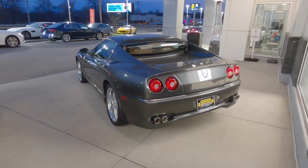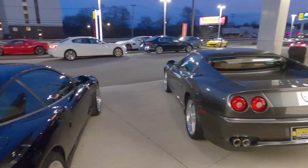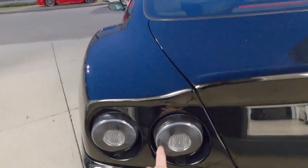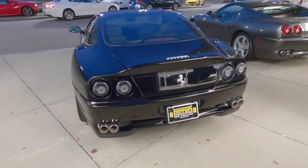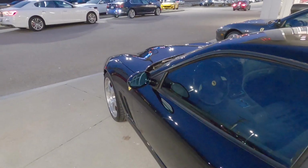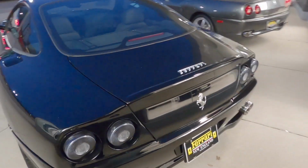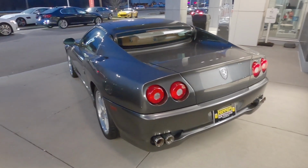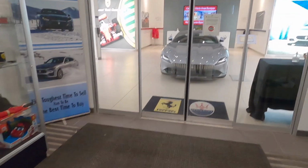I believe they made something around 500 of these for the whole world, so incredibly rare. This one's been kind of blacked out, which I've actually never seen on this type of Ferrari before. Let me see, both of them have the F1 transmission. The 550 Maranello, which came before it, did not only have the F1, it also had a manual. And this is now the third Ferrari dealer in a row with the Ferrari Roma.